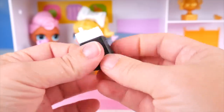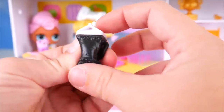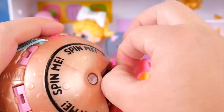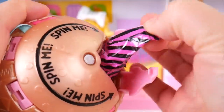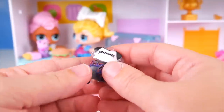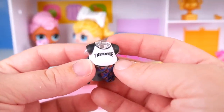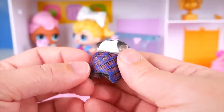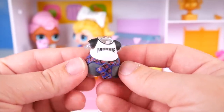It is one of the black cartons with a white lid. So cool. Lots of black going on. And final turn for this part. Come on out. There we go. Over here, let's do this. Oh my goodness, look at what we have here. The shirt says trouble. That's no good. We've got some gray shorts and a flannel shirt wrapped around.